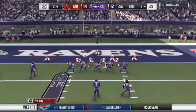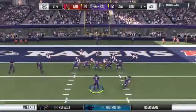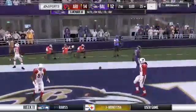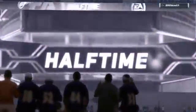Yeah, I know. No guts, no glory, right? But I think they kick it through the post. They'll feel like they're tied. They'll feel like it's an even game. And no, it falls incomplete. So the two-point conversion, no good.